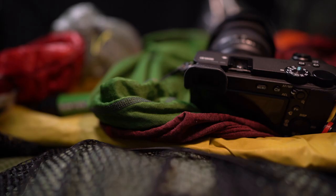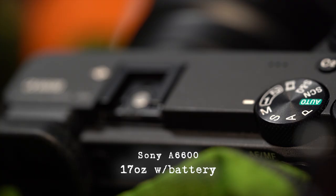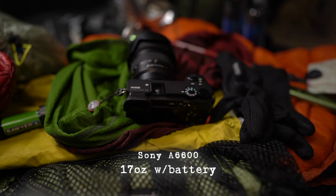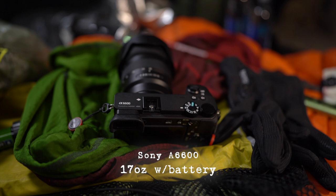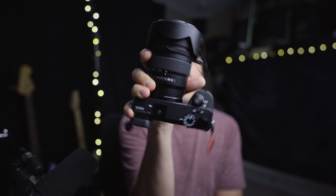All said though, for the size, for the weight, for backpacking, for hiking, for anything like that, this is really just my recommendation. I love this thing, it's very capable. If you wanna make a short film, if you just wanna go on day hikes and take really pretty pictures or, you know, video clips, this is gonna be really good for you. So there you go, Sony A6600, look, it's dancing. It's dancing.